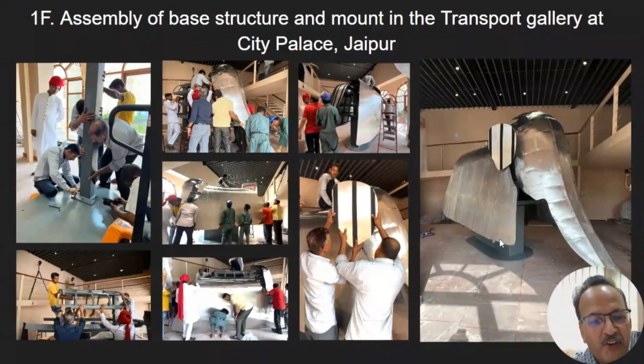I will now hand over the presentation back to Mrs. Anjali Jain to explain the mounting process for the armor on the elephant mount.